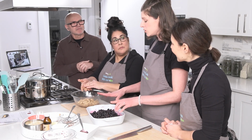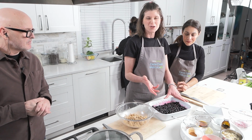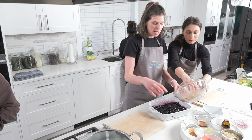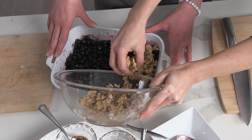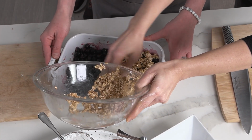That's a great question. So we are using frozen blueberries for one, because right now in the middle of winter, fresh berries are really expensive. But we're using frozen because they're low in potassium, really low in sugar, really high in fiber, and very full of antioxidants and phytochemicals, which can help to fight inflammation. So I love using blueberries for that reason.